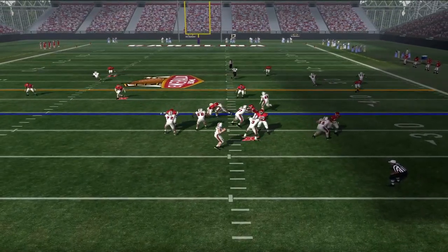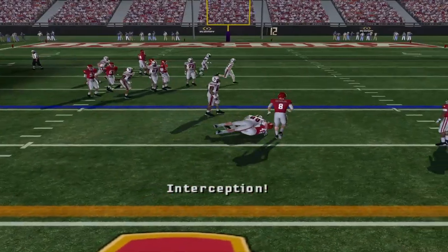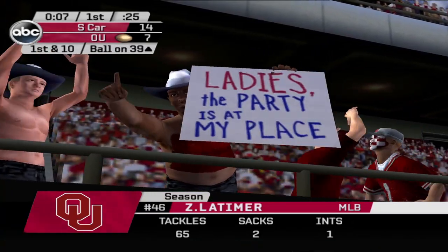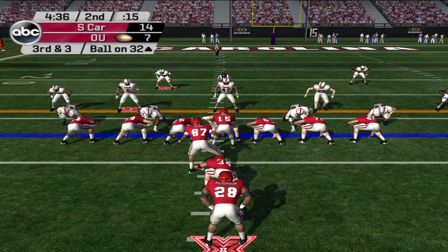Mitchell steps back to pass. Looking across the middle for the interception. That interception will be credited to the linebacker. Way to come down with that football.